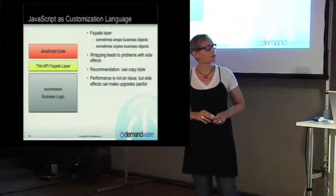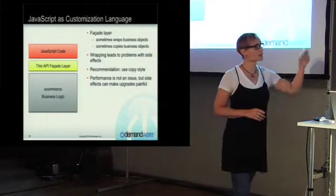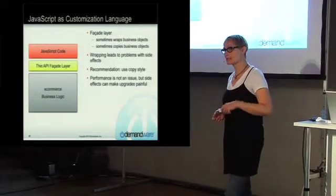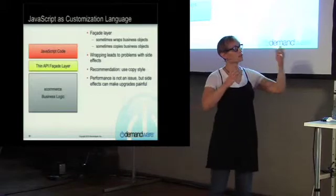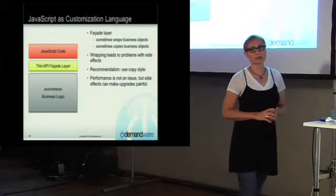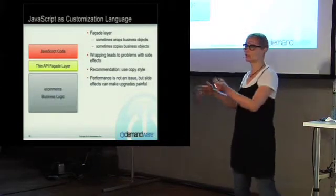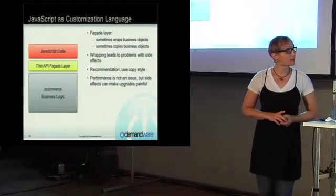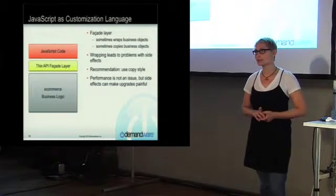At that time, we were also a little bit concerned about performance, and when you do this style, you always have the question: am I doing it in a wrapping style? So I take a business object, put something around it, decorate it, and shield certain things, or am I really doing a full copy? So if I have my product, I copy the values and give them over to the JavaScript code. We went very often with the wrapping style, and this caused issues, side effects.